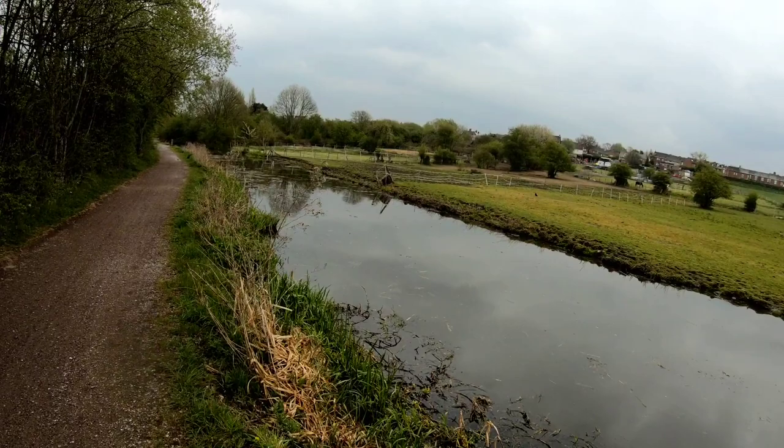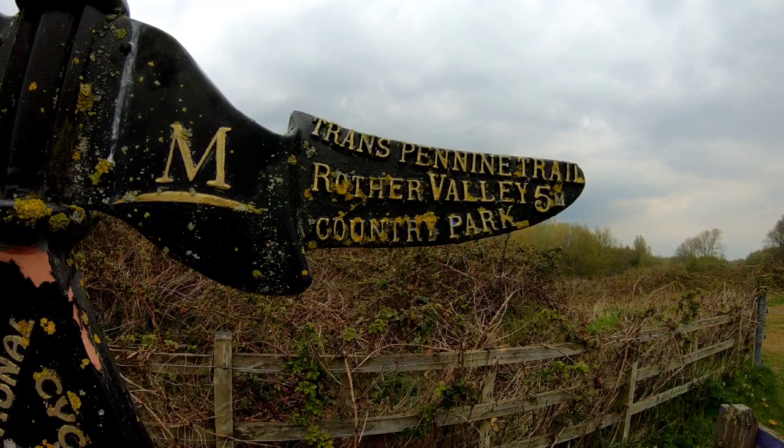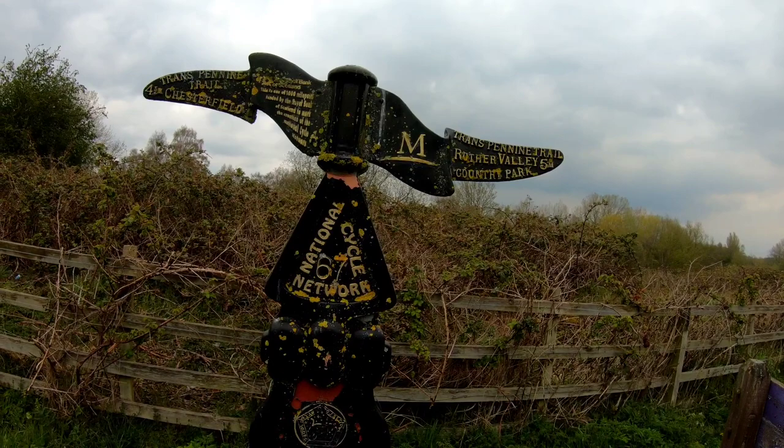Four and three quarter miles to Chesterfield, and 5 miles back to Rother Valley, and that's where we're going. So I'll take that 5 miles with a pinch of salt, to be honest. I think it's about 5.5 to 6 from here.